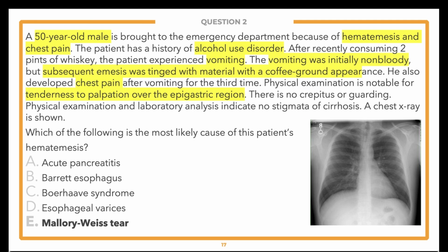Well, option choices D and C are also esophageal issues, and those can bleed. Boerhaave can have bleeding, especially after vomiting. But what would you have?